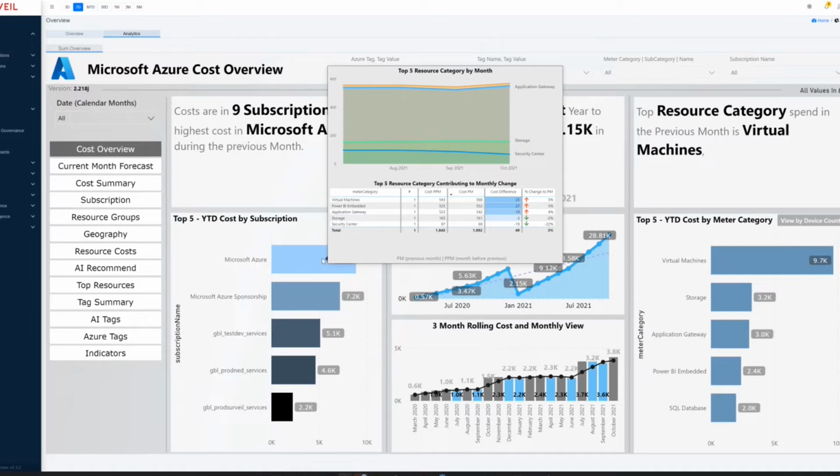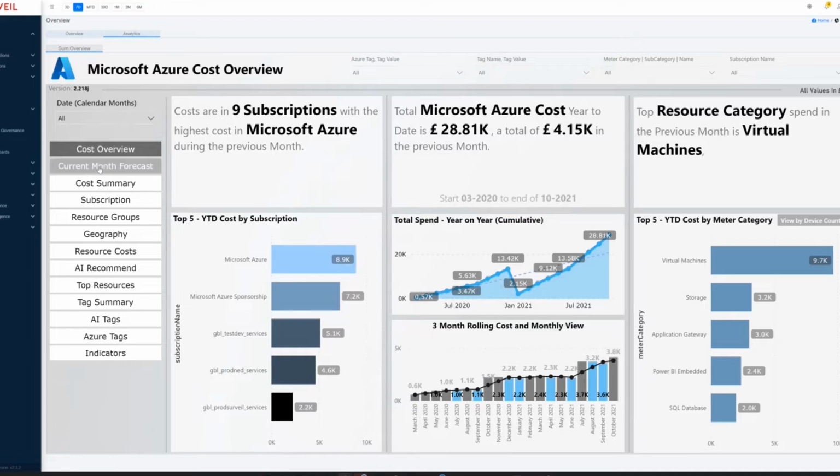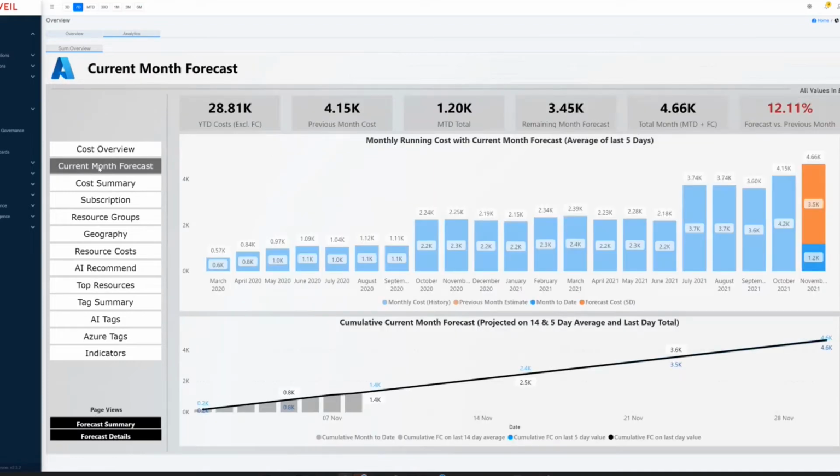I just note, incidentally, this is a CSP subscription. The one below it is a pay-as-you-go, etc. But I can see what the contributors of costs into that subscription are, and I can see the changes on the previous month to that subscription. And so you would have a number of different areas. This is, remember, I'm in overview.